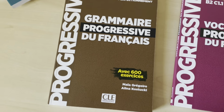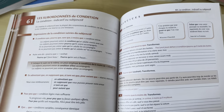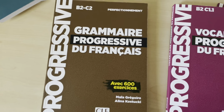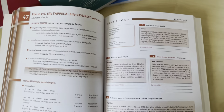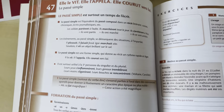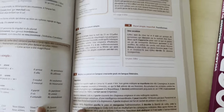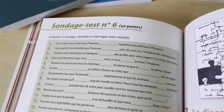I personally don't think I'm going to finish it because it does have a lot of exercises, but I want to get through every single chapter and do at least one exercise, and that'll be enough. And then when I'm studying later, I can go back through and do the other exercises. One thing I really like about it is that it has a page on the left which gives explanations and examples of the grammar, and then on the right it has the exercises. The exercises are grouped by topics, and at the end of each section there's a little test.